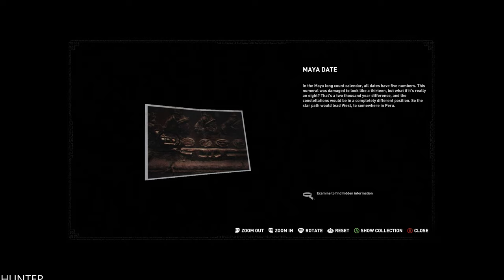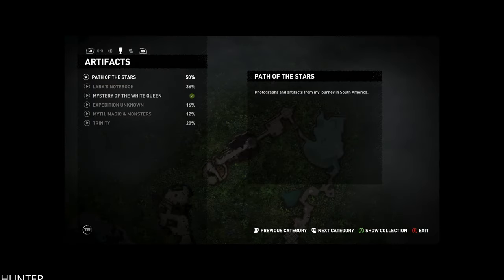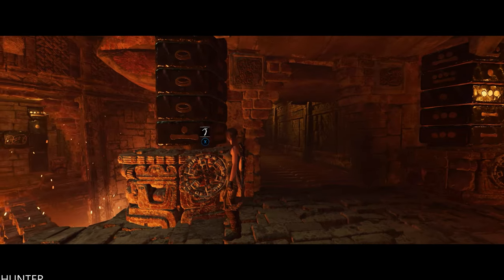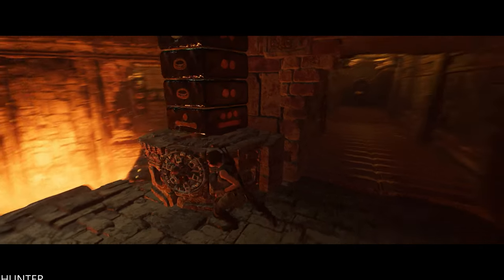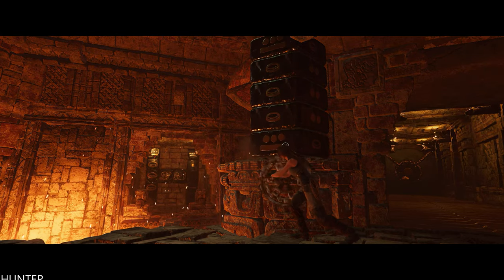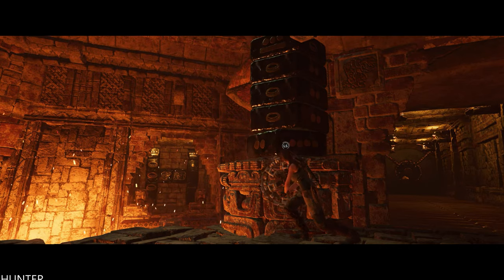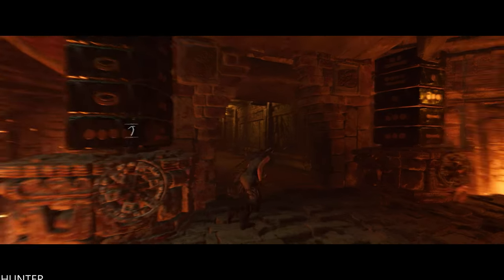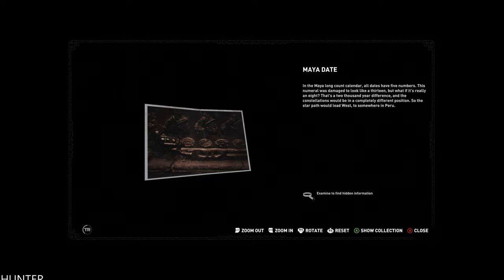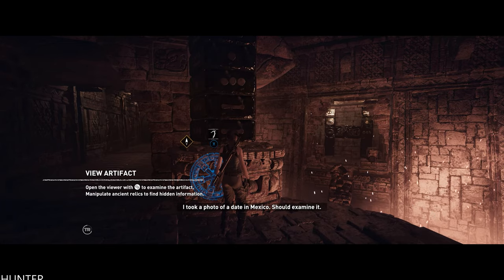In the Maya long count calendar, all dates have five numbers. This numeral was damaged to look like... A photo of a date in Mexico. In the Maya long count calendar, all dates have five numbers. This numeral was damaged. Should examine it.